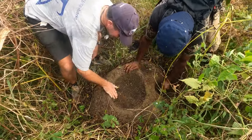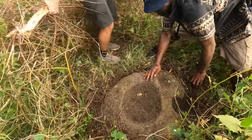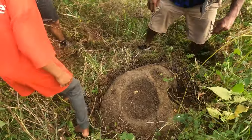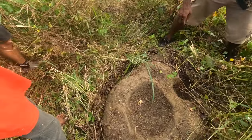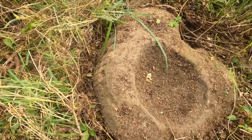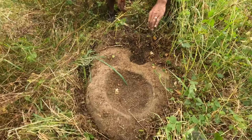Okay. Look, here's the sharpening on the side here. Oh yeah. Oh, that's right, that's where the sharpening took place, just there. Okay.